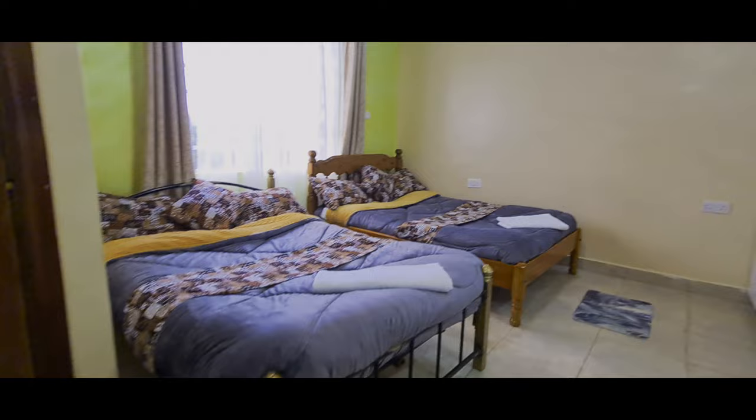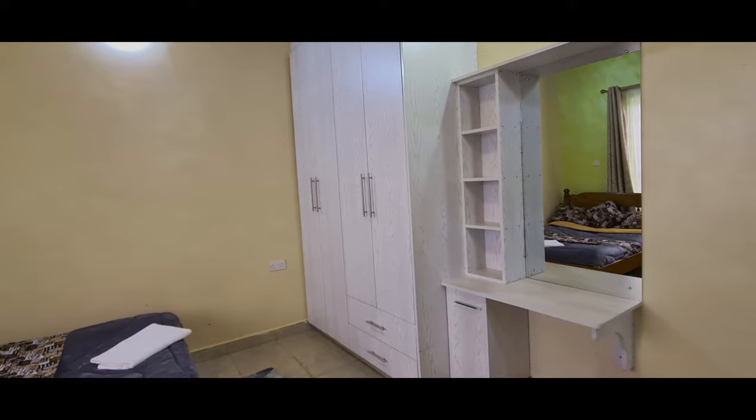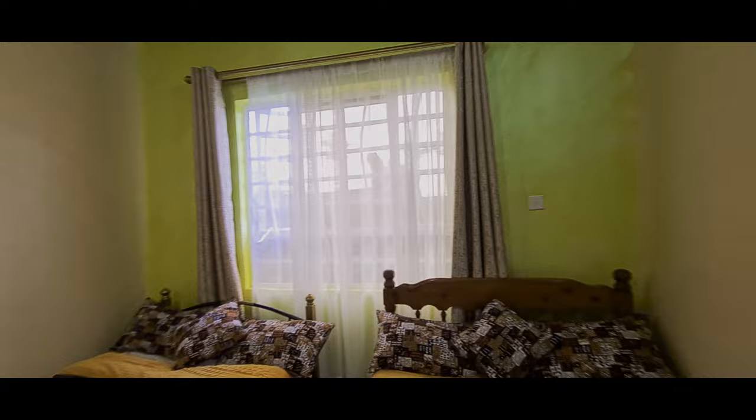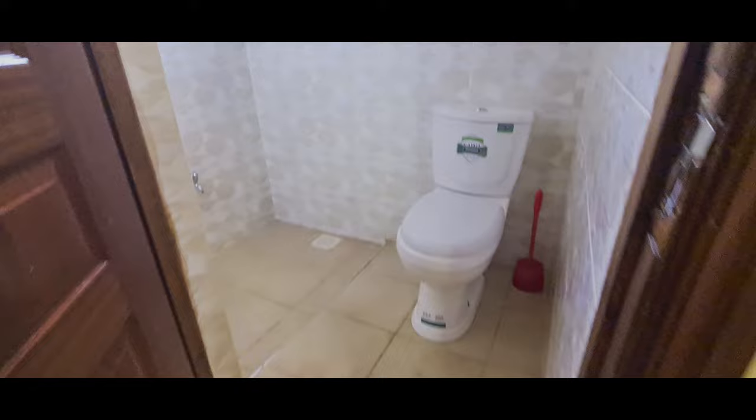So according to the setup, it is the kids' bedroom. You can see you have two beds, and this is the storage wardrobe, the dressing table over here, a very beautiful big window with a nice curtain rod, and also they provide the side light if you want a dim light. And all bedrooms are ensuite. Yeah, this is the washroom.